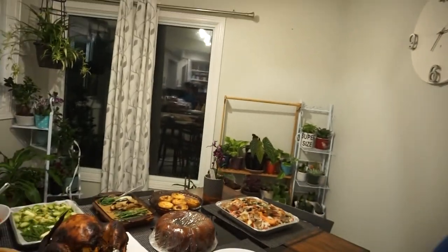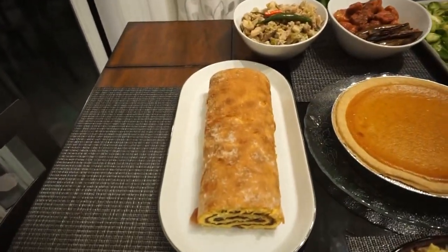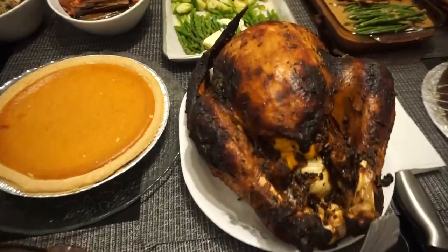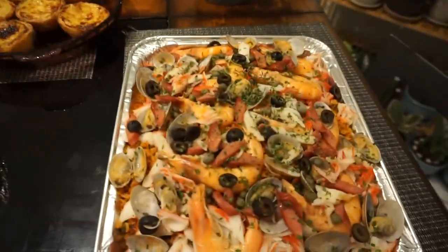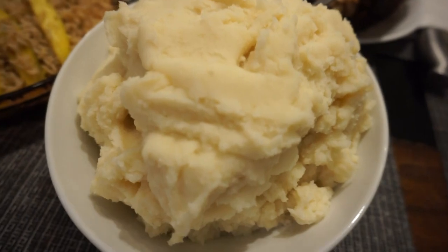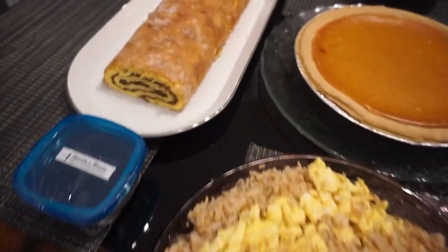So it is now 7:19. The food has arrived. Take a look at our Thanksgiving spread. We have a lot of desserts. There's our big turkey. Looks a little burnt, but trust me, it is good. We have a couple of Filipino foods up in here also. We have a Spanish paella, cranberry sauce, of course, for the turkey. Mashed potatoes made by yours truly. I know it looks bland, but it's good, I promise you.